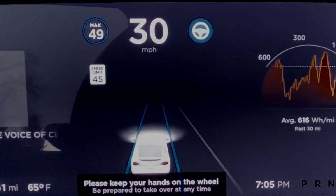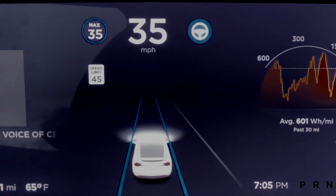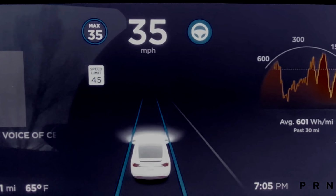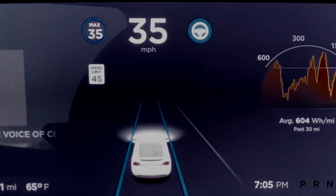This update still does not look at speed signs to determine the speed. That is done by GPS, and it is off in my town right here. It thinks it's 45 miles an hour when it's actually only 30. I'm driving 35 in the 30, and pretty soon here it'll take over and it'll go down to 30 miles an hour. I'm just so excited about this.